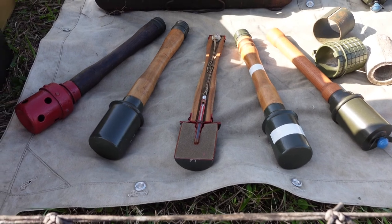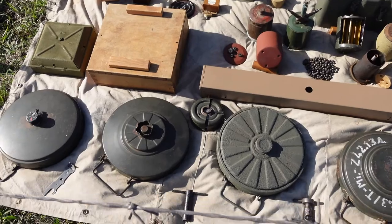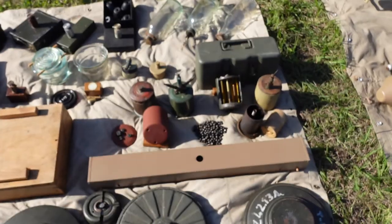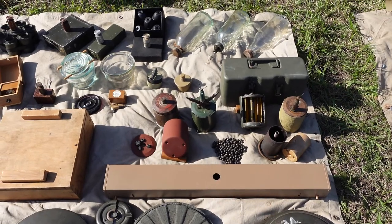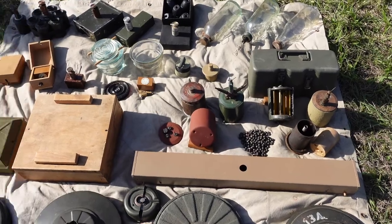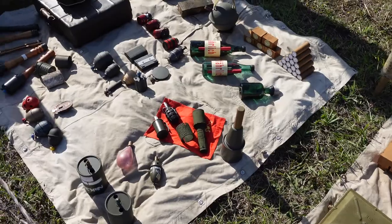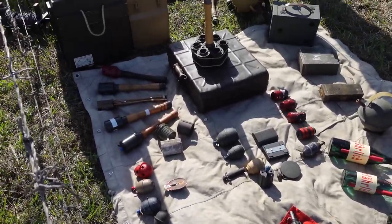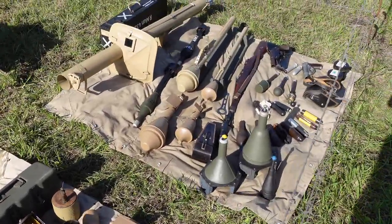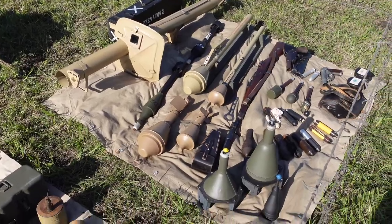The ins and outs of a grenade here, a German grenade. Here they have several anti-tank mines. Bouncing Betty, right there. It's called a Bouncing Betty because when you stepped on it, it would shoot up to about waist level and then explode, causing maximum damage. You have some glass mines, a few other grenades here, potato mashers, bundle grenades, and Panzerschreck, Panzerfaust.